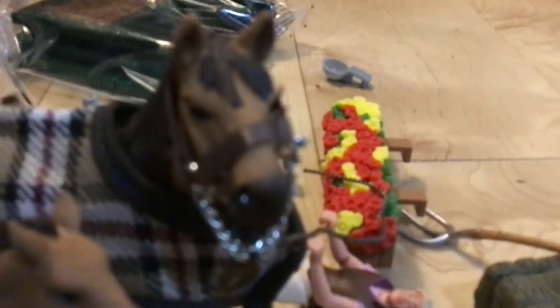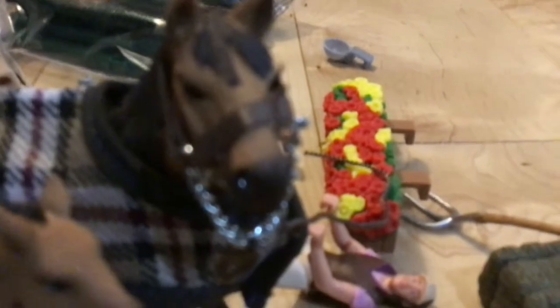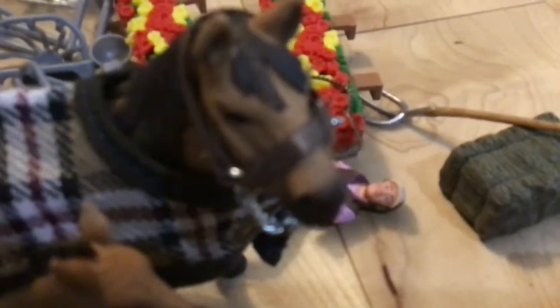So anyway, let's begin with her. I decided to call her Willow, and she's a Mustang. Come on, focus. Just a minute. Okay, I'll focus. So this is a Mustang filly.